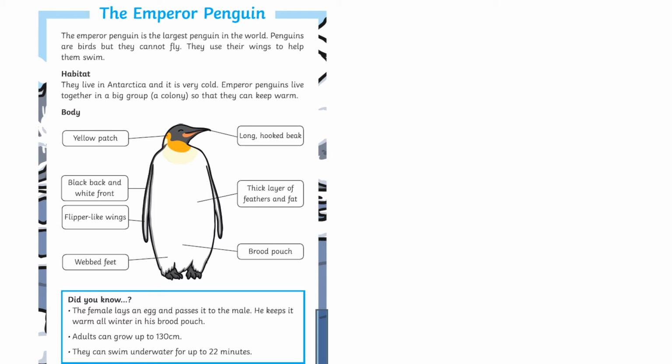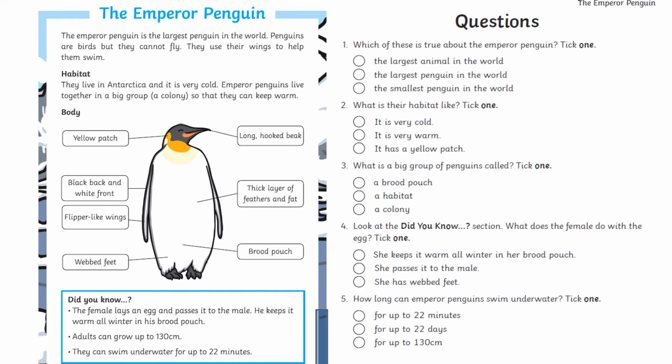Okay, so now that we've had a look at the text and we've read it all through, now we can answer some questions. Now the questions that are here tell us what we need to do. So we need to read the question carefully and it will tell us what we need to do with the answers. So number 1, which of these is true about the Emperor Penguin? Tick 1. That means I should only see one tick. There's 3 answers, but there can only be 1 tick.